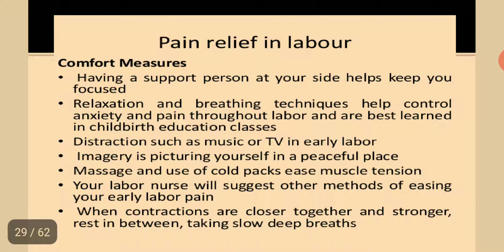Pain relief in labor: comfort measures. Having a support person at your side helps keep you focused. Relaxation and breathing techniques help control anxiety and pain throughout labor and are best learned in childbirth education classes. Distractions such as music or TV in early labor. Imagery is picturing yourself in a peaceful place. Massage and use of cold packs ease muscle tension. Your labor nurse will suggest other methods of easing your early labor pain.